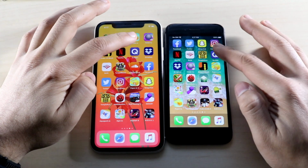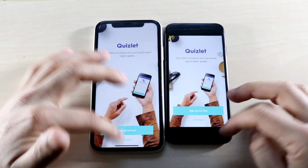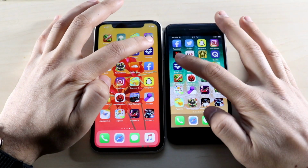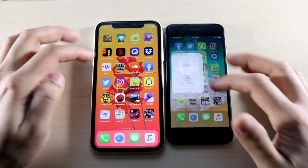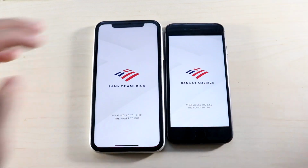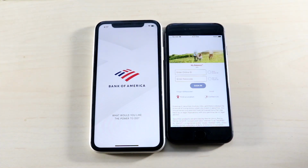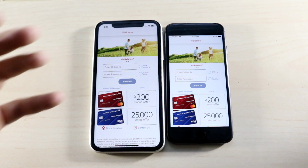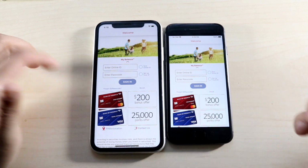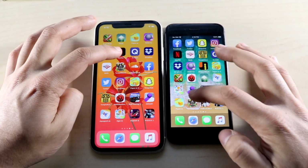Quizlet, 3, 2, 1. And iPhone 11 just a little bit faster. Dropbox, 3, 2, 1. And again, iPhone 11 just a little bit faster. Bofa, 3, 2, 1. And iPhone 8 actually is faster this time. It's kind of weird. There's a lot of flipping going on. Sometimes the iPhone 8 is faster, sometimes the iPhone 11 is faster. It's very weird. Temple Run 2, 3, 2, 1.